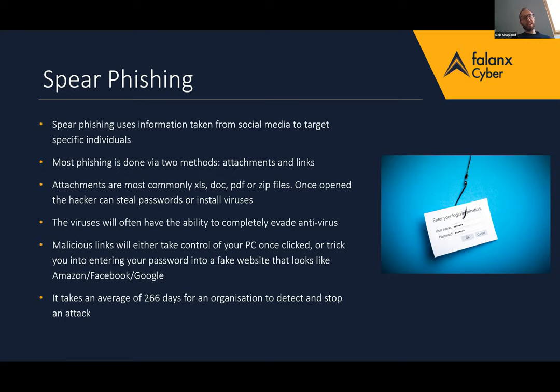And now, they know most people share passwords across multiple websites. So now they log into your bank with the same password, for example. So it's a very effective way of doing it, trying to trick people into having this emotional response to an email.